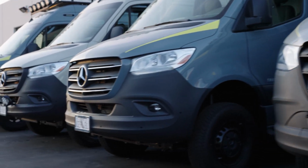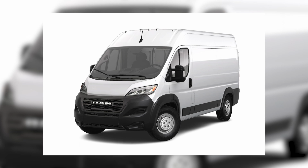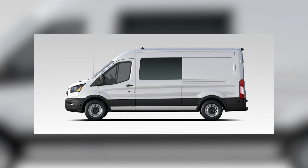The reason why we chose the Mercedes Sprinter van to work on is because the other top two options were the ProMaster and the Ford Transit. ProMaster does not give you four-wheel drive and the all-wheel drive like Ford and Mercedes did. On top of that, the aesthetics was not really what we were looking for. Also gave us the option of four-wheel drive.